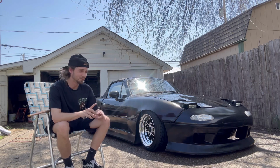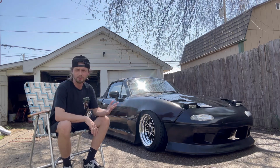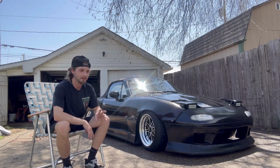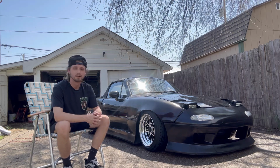Miatas burn oil anyways. It doesn't burn oil. It doesn't leak. With that being said, it was probably the best trade that I had for the G. I mean, it's definitely more appealing aesthetically, but also mechanically is what I was looking for. So it's what worked out at the time.